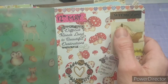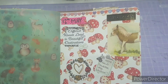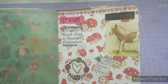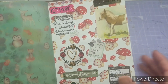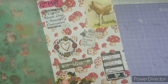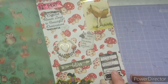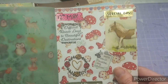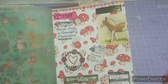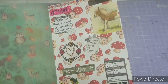I've used "difficult roads lead to beautiful destinations," because it was just the start of everything starting to really click with me and Sophie this year. It was incredible. Again, I've used one of my Happy Mail bits that were sent to me. I've just put what the saddle is there. I really like this page, not necessarily because of how it looks, but because of the feeling it evokes when I look at it. So that's New Saddle Day.